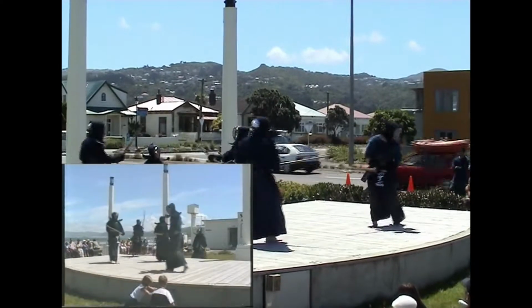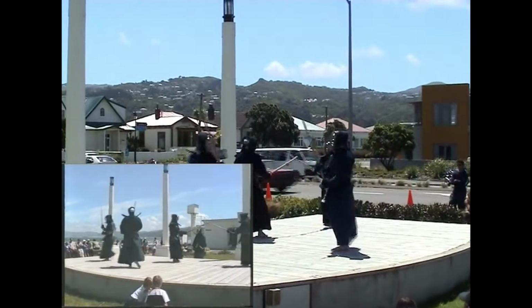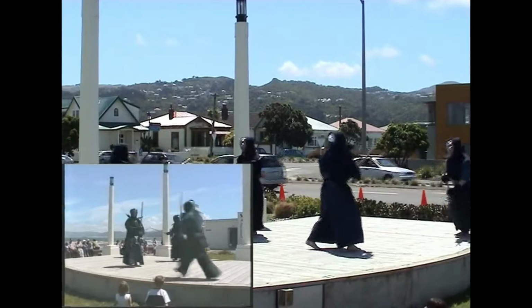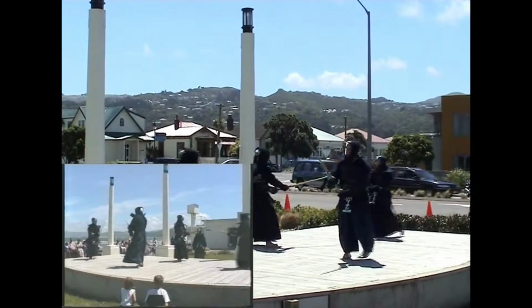Over 3 million people in Japan practice Kendo. Throughout the world, perhaps another 500,000. It's very, very popular in Japan and in France. Maybe in New Zealand, 200 people study Kendo.